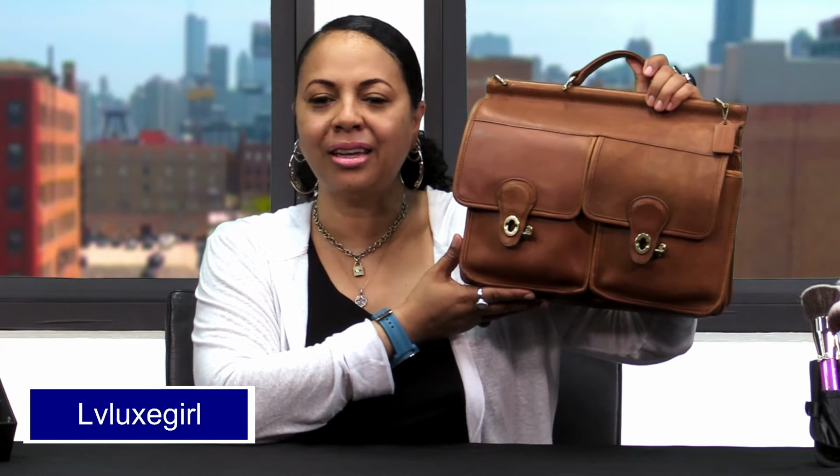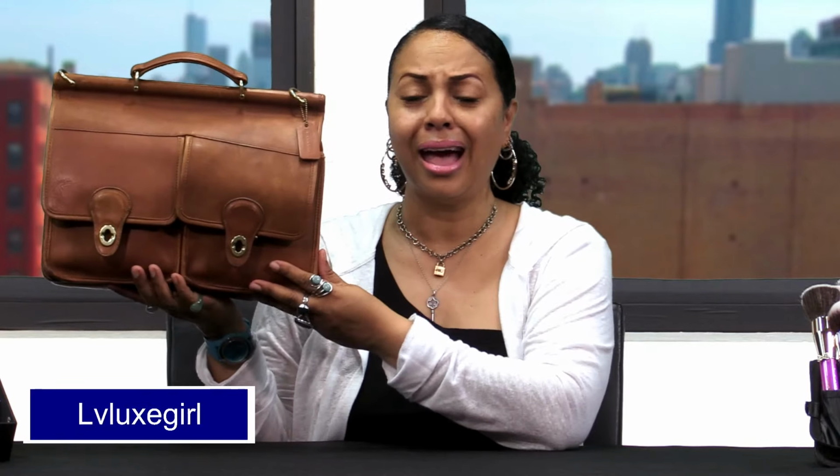I ended up taking it to a cobbler that's right up the street from me because I thought if I sent it into the Coach company, as much as I love the Coach company, you guys know sometimes with Coach and with Louis Vuitton, if you send your bag into them to be repaired, sometimes they'll keep your bag and they'll say they couldn't repair it and then they'll issue you a store credit. And it's great if you can purchase a brand new bag. But in this particular case, I didn't want a brand new bag, believe it or not.